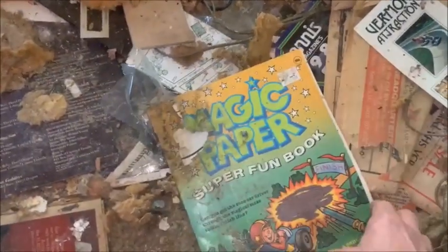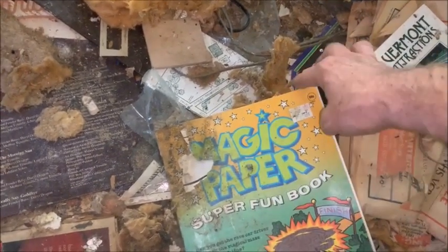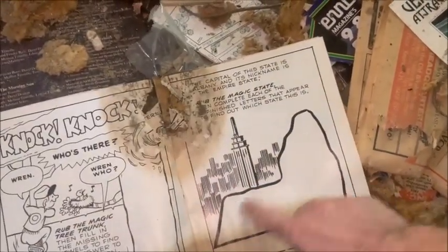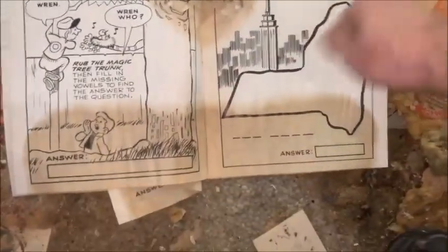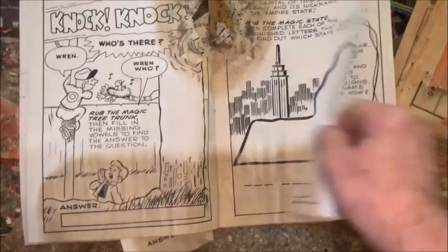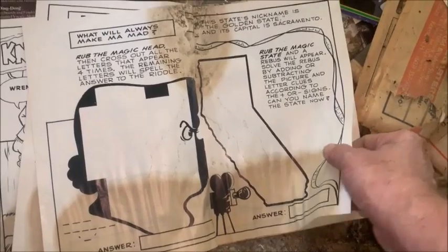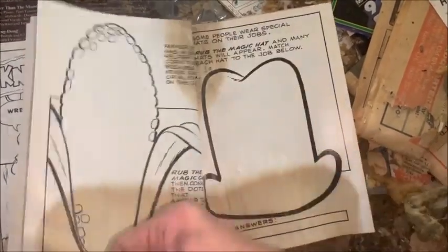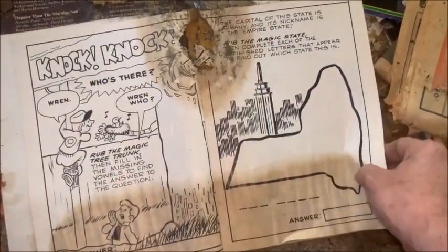Why haven't I looked at this yet? Magic paper. Is that the 68 cents at Kmart? Yeah, you have the pen and you rub the magic state. That's New York. And words and pictures appear when you use the magic pen on it. They still have these, so I'm sure you already knew that. Rub the magic state. It's California. I wish I had the magic pen. That would be cool.